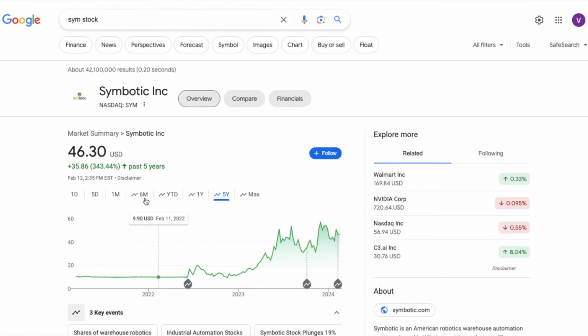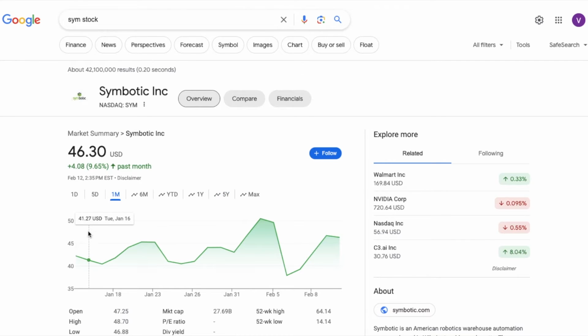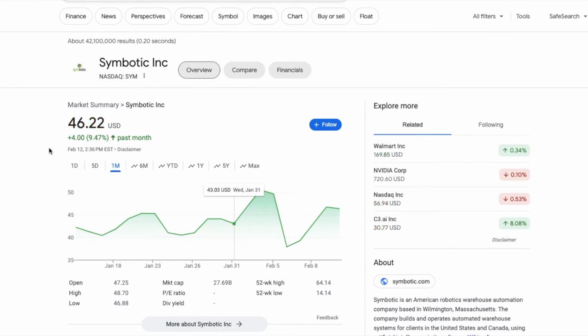volatile ride for Symbotic, which, just in the run up to earnings last week, we saw the stock go up 20% leading up to earnings, then tank over 20% the day after earnings, and in the time since gone back up over 20% to be almost back to where it was just about a week ago. So here's a visual. This little 1 month chart shows you the roller coaster ride that Symbotic has been. So it's been very interesting.